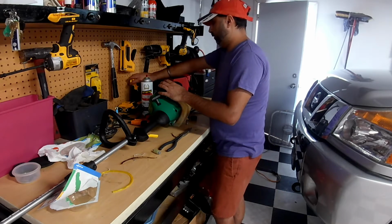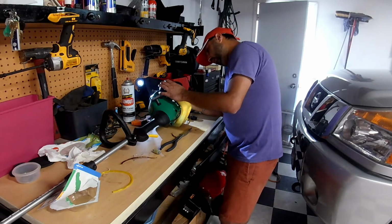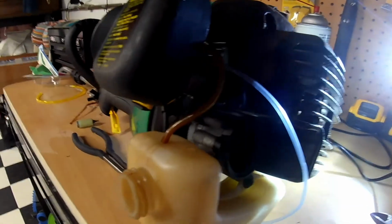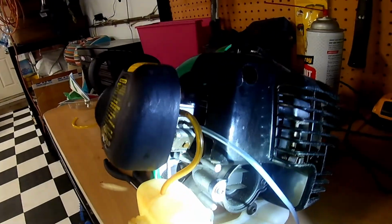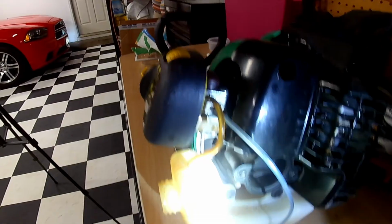Here it is. Alright. So here you can see, I'll put light, so you can see that it just slips onto this like that. And then there's a hole right there. We're gonna feed this through. I just wanted to show you guys this part, how it just slips on. It's super easy. Just a little bit of finagling.